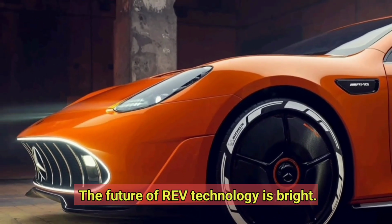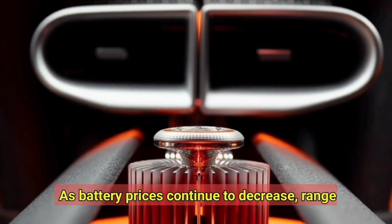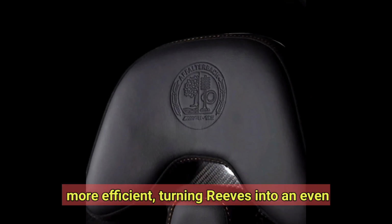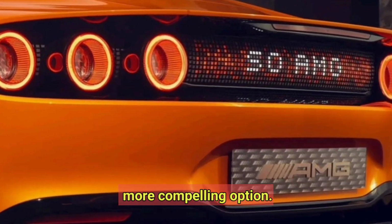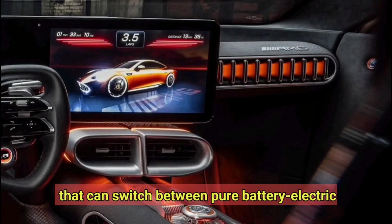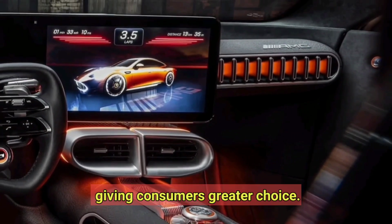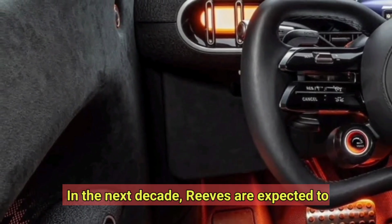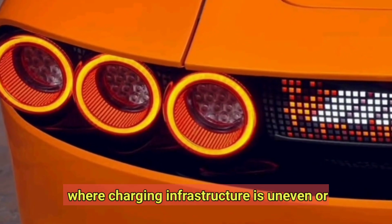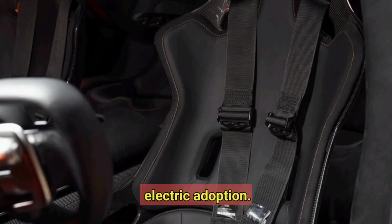The future of REV technology is bright. As battery prices continue to decrease, range extenders will likely become even smaller and more efficient, turning REEVs into an even more compelling option. Automakers are already developing platforms that can switch between pure battery electric configurations and range-extended versions, giving consumers greater choice. In the next decade, REEVs are expected to play a major role, particularly in markets where charging infrastructure is uneven or where consumers remain hesitant about full electric adoption.